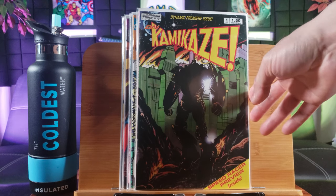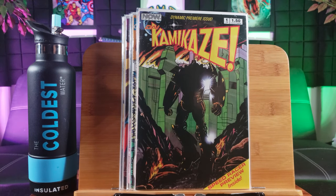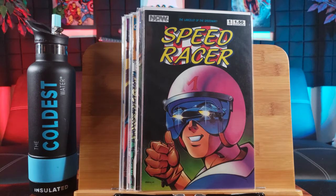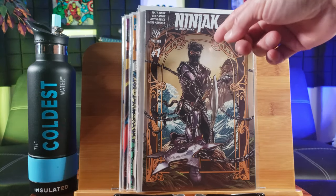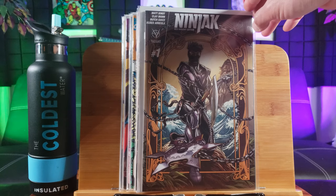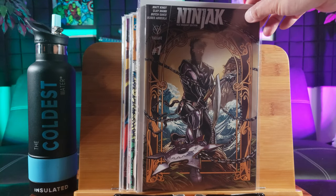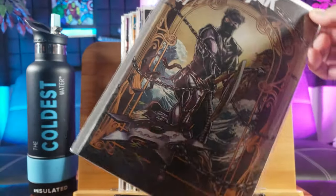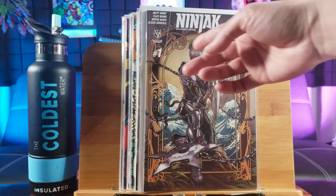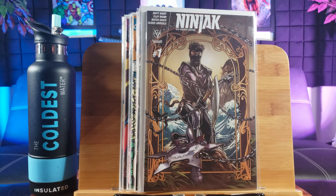Kamikaze number one, this is a preview of Speed Racer. And here is Speed Racer number one. Oh, by the way, these are 50 cents or 40 cents each. I think I grabbed 25 of these. So these are 40 cents each. So we have Ninjak. This is the 4CG variant. This is called the 4-Color Gradient variant. Much harder to find. See how they use four colors to color this cover.